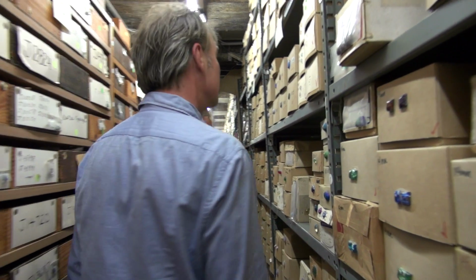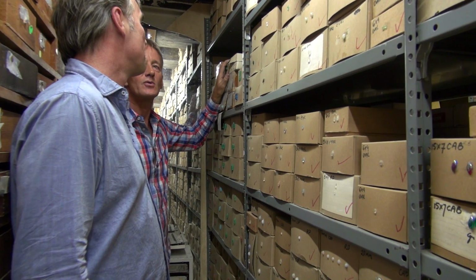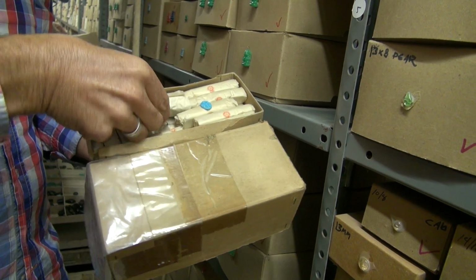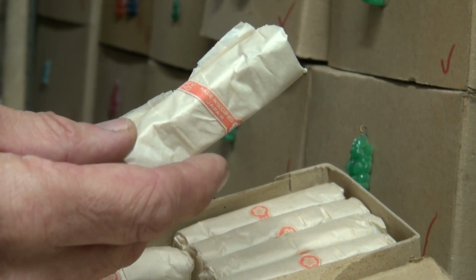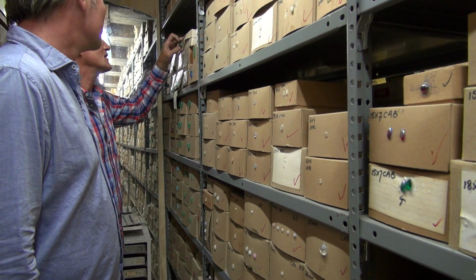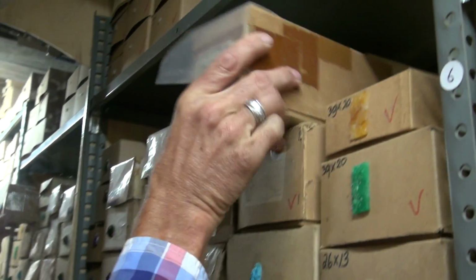This is some of the Japanese products that were made right after the war. Actually, it says occupied Japan on it. Carved flowers, as I like to call them. They're all tissue wrapped by the dozen. The label says Cherry brand, made in occupied Japan. So this was the time right after the war. It actually probably helped build up the economy of Japan after the Second World War.